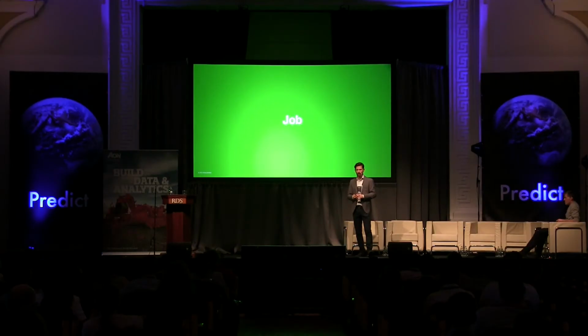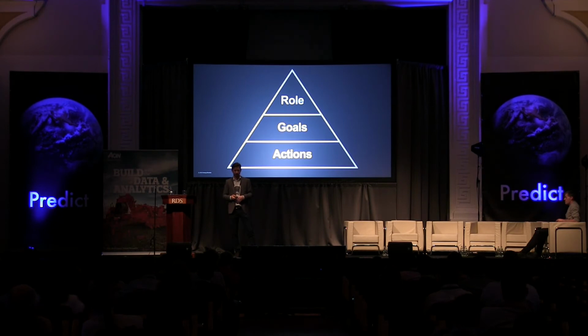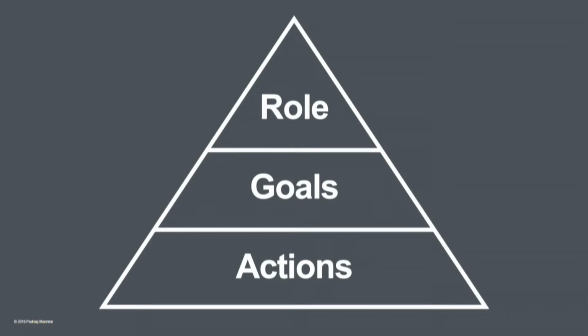So has anybody here been responsible for hiring in the past? A couple of hands, great. If I was to say to you, go out and hire somebody for your company, there's probably a few questions you'd have. And one of them is probably like, well, what is the role that I should be hiring them for? What goals are they going to have and what actions are going to be partaken?